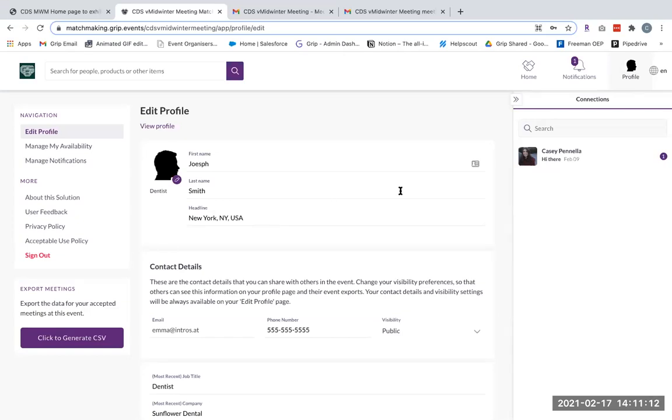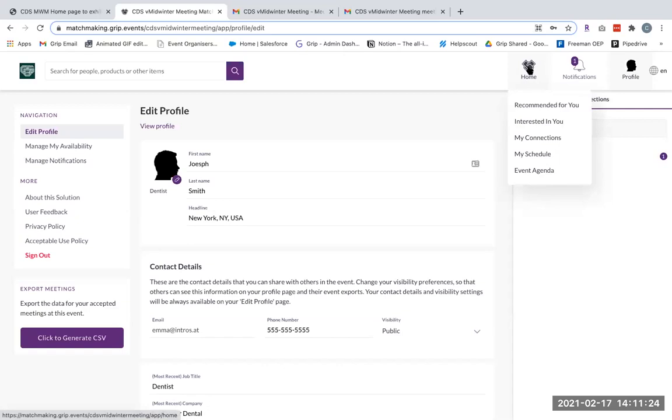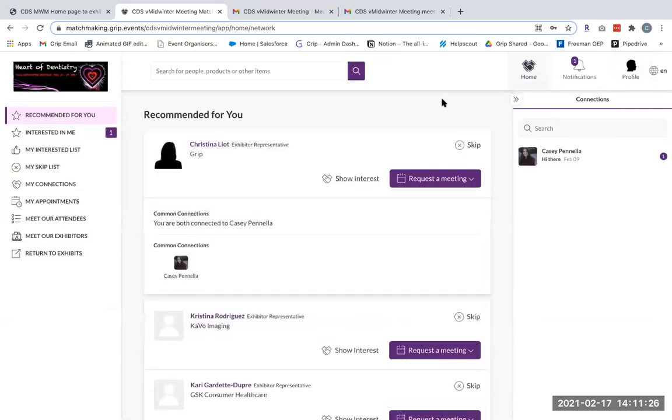And that is all you need to do for your profile. It's really important to first go in, make sure everything looks good to you, and make sure you've updated or managed your availability. Now I'm going to go back to the home page by clicking Home.